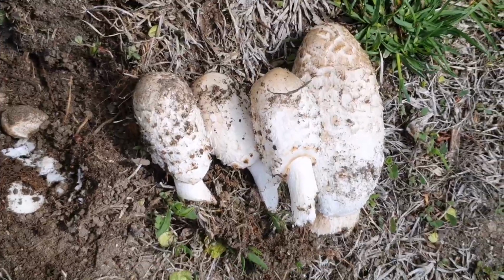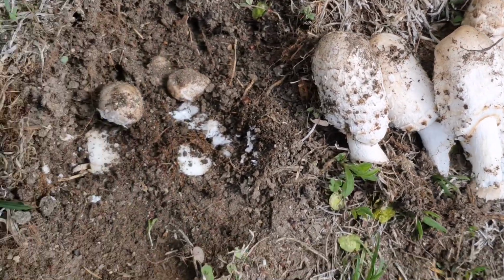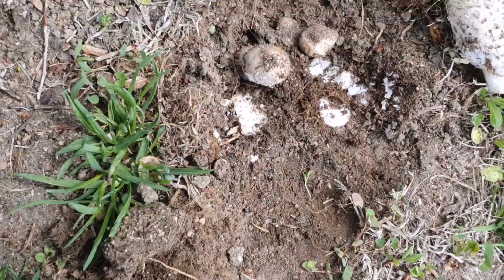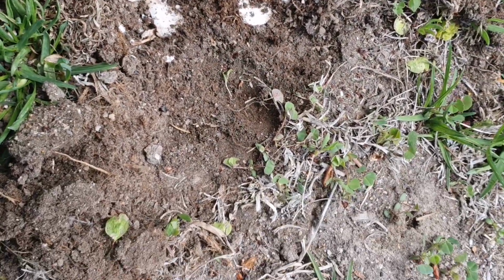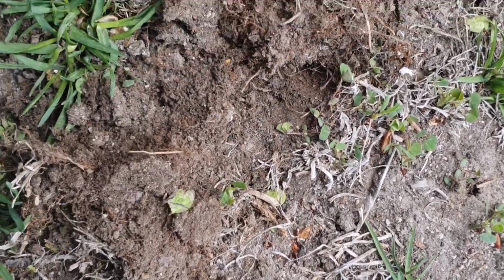Okay, there we are. So that's what we got here. These are absolutely delicious, super good. And this is what I'm leaving here. You can see there's at least 3 more that are still small that will be coming up. I'm gonna go ahead and bury these. They'll still pop up through.